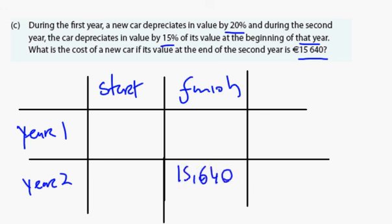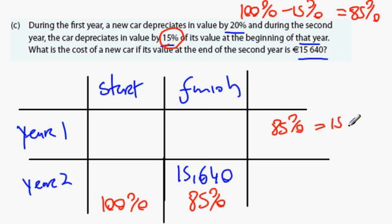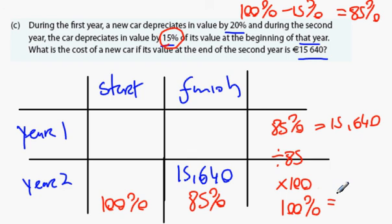Okay, and the car depreciates in value by 15%. So 15%, which means this is 85%, because 100% minus 15% equals 85%. So what we've got to do here is find out what 100% of year 2 is. So 85% equals 15,640. We're going to divide by 85, multiply by 100, and then 100% will equal 15,640 divided by 85, multiply by 100, and you get 18,400.